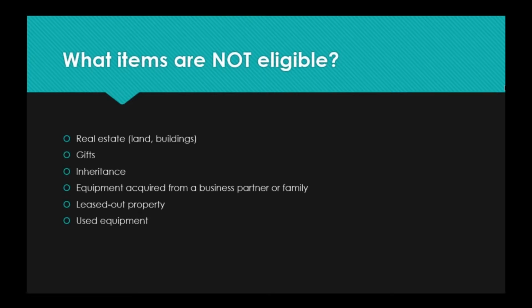Equipment acquired from a business partner or family. If you, I'm going to keep using the laptop example because it's nice and simple, if your business partner had a laptop that was just sitting at home and they donated it to the company, you cannot then call that a purchase because you didn't spend money on it. It was given to you. Or even if you do purchase it from a business partner or family, it still has to come from an actual retailer because you didn't pay tax on it, so therefore it's not qualifying for this tax deduction.